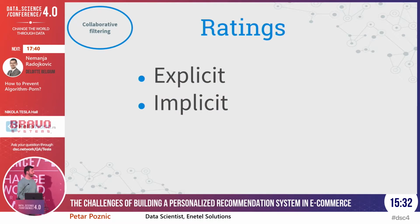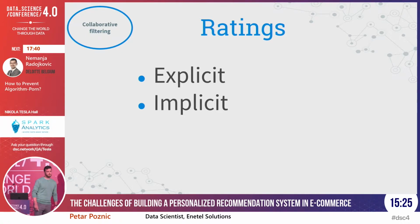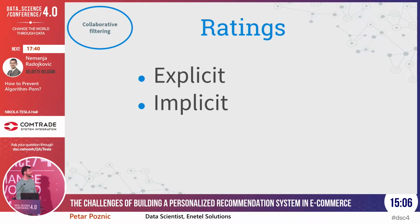The other one we want to talk about is implicit ratings. The data ratings that users don't give us when we ask them, can you rate that product? No, we analyze their behavior on the website. We analyze their interactions with products, and what you can look at here is how many times they viewed some products, whether they bought them, whether they have that product on the wish list, and so on. How many times? What is the duration of time they spend on that product?